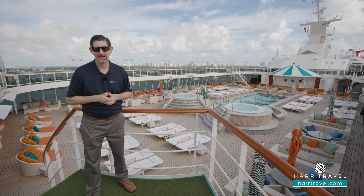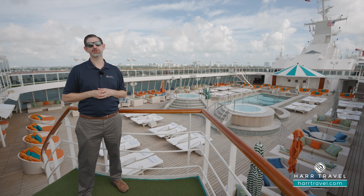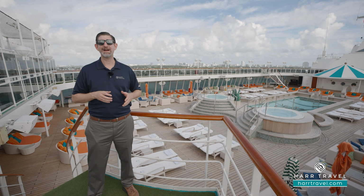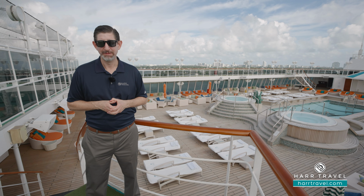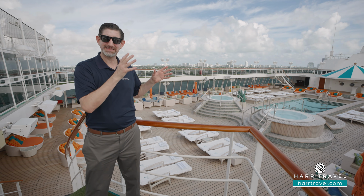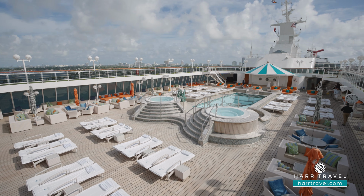Now, this ship is truly about the space, but it's more about the service. Those of you who have loved the Crystal service for decades, you're going to find it back and better than ever. You have almost all of the original crew members back, enjoying this time here on board, where they're going to serve you and take the entire experience to the top level.